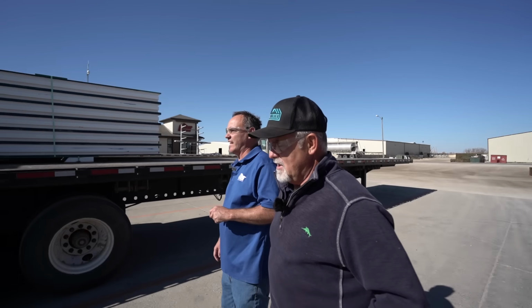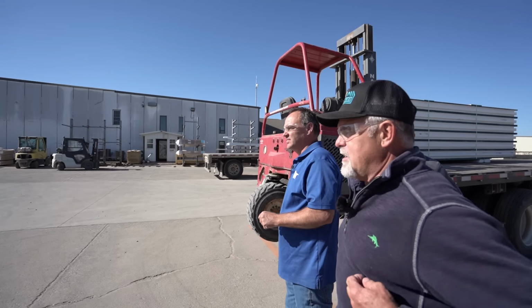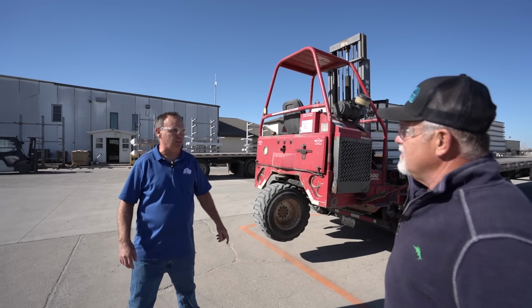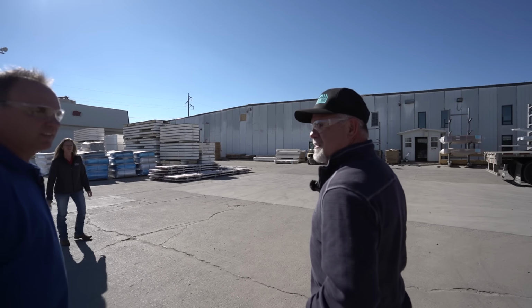How many loads do you think will be coming? I think there's four. Four of them? Three? We got it down to three. We'll have to stack them a little higher to save on a truck. As far as offloading, will they bring these donkeys with them? Yep, that one's going to come, and he'll unload all of them. We'll send one. We have a Bobcat on site if that helps to offload.